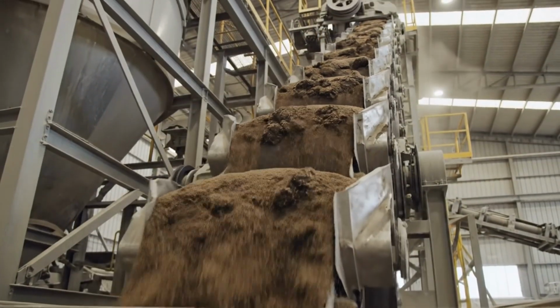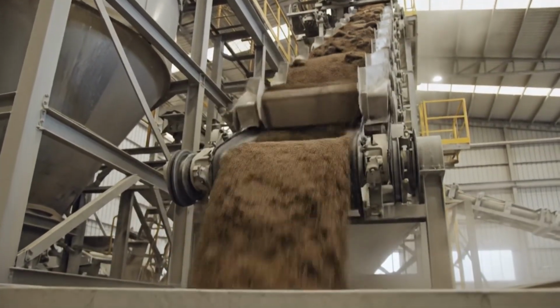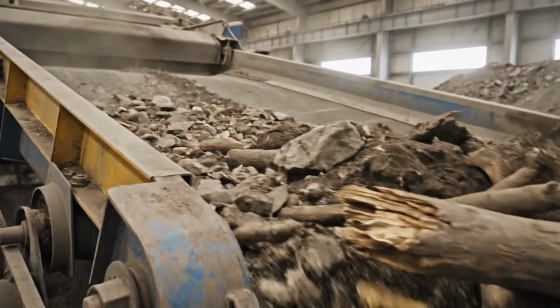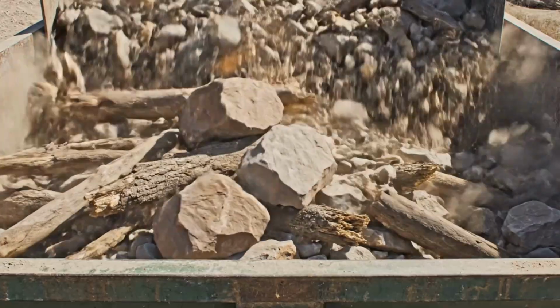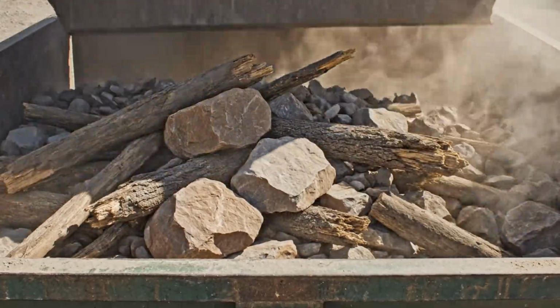Bucket elevators carry the dirty seeds to the top floor of the cleaning tower. The first step is scalping. Large screens vibrate to remove big sticks, rocks, and field debris. Everything larger than a cumin seed is rejected immediately.